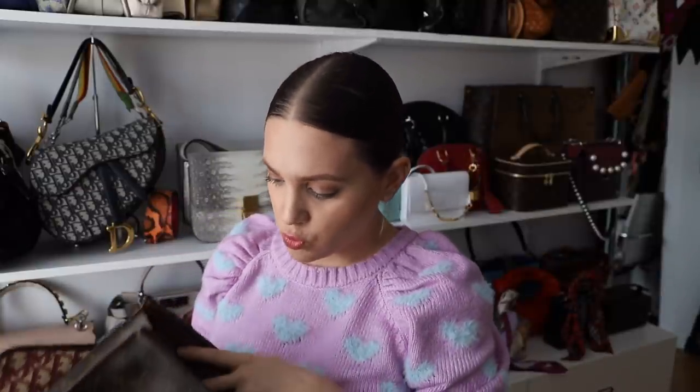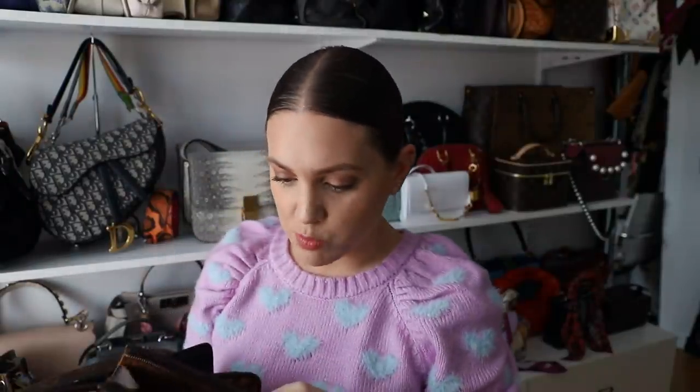I used to use this as a clutch. I don't use it anymore just because the inside is more toiletry vibe now. So when I go on vacation, this is the toiletry pouch I always bring with me. It is fantastic. I love it. If you're stuck in a bind, it doubles up as a clutch, but you will see why on vacation I never really use this as a clutch and it really just stays as a toiletry pouch.